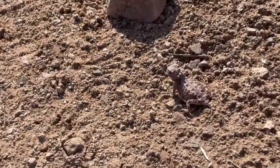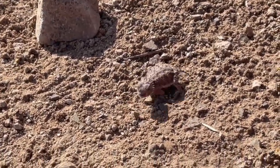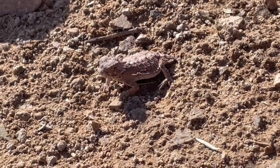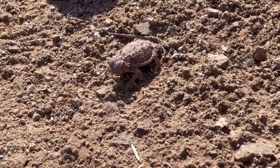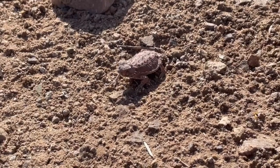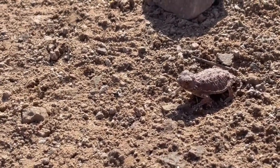Let's see if you can see this little dude eat. Oh, he ate an ant. We just got to see Horny Toady. This is so exciting. Oh, another one. Yeah. Oh, it's good to see I didn't bother him too much. I was a little worried picking him up, but the fact that he has just gone straight back to eating. Oh my gosh, this is so cool to see. I have never seen one eating in the wild like this.